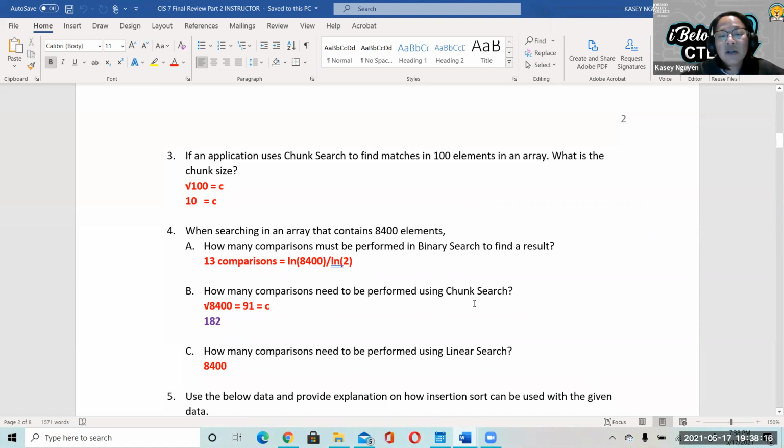And then for the chunk search, we would first determine the chunk size. So we would take 8,400 and take a square root of it. We would get 91, which would be the size of our chunk. And then we would take 91 multiplied by 2, because for the comparison, it's going to be 2 times square root of n. N is your number of input. So you would have 182. So that will be 2C.